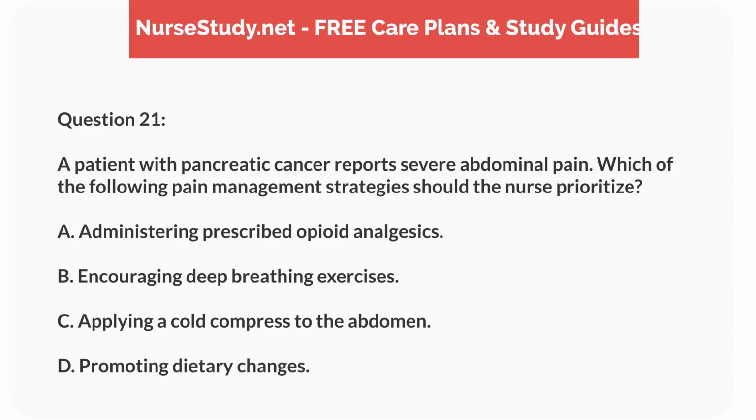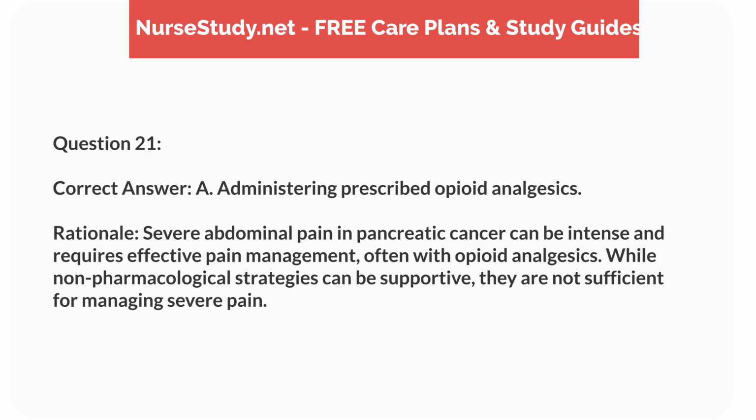Question 21. A patient with pancreatic cancer reports severe abdominal pain. Which of the following pain management strategies should the nurse prioritize? A. Administering prescribed opioid analgesics. B. Encouraging deep breathing exercises. C. Applying a cold compress to the abdomen. D. Promoting dietary changes. Correct answer: A. Administering prescribed opioid analgesics.